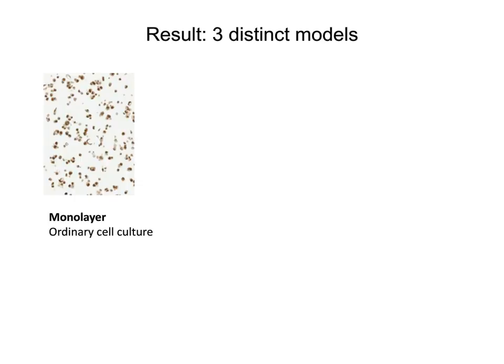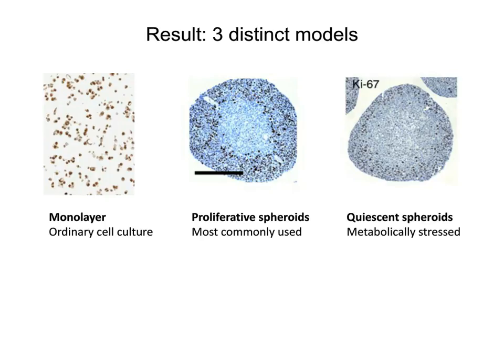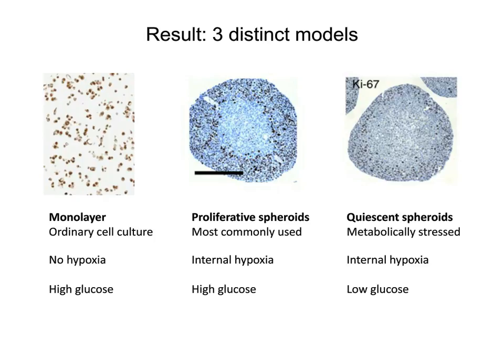And this approach results in the generation of 3 different cellular models from the same cell line. So we have a standard monolayer cell culture model. Then we have the most commonly used proliferative spheroids, as we call them, the spheroids that were formed with the medium exchange over the culture period. And then we have our quiescent spheroids that were formed without medium exchange. Both spheroid models actually show quite vast hypoxia. I don't have it in the picture right here, so you have to believe me. But what is unique about quiescent spheroids is the low physiological glucose concentration.